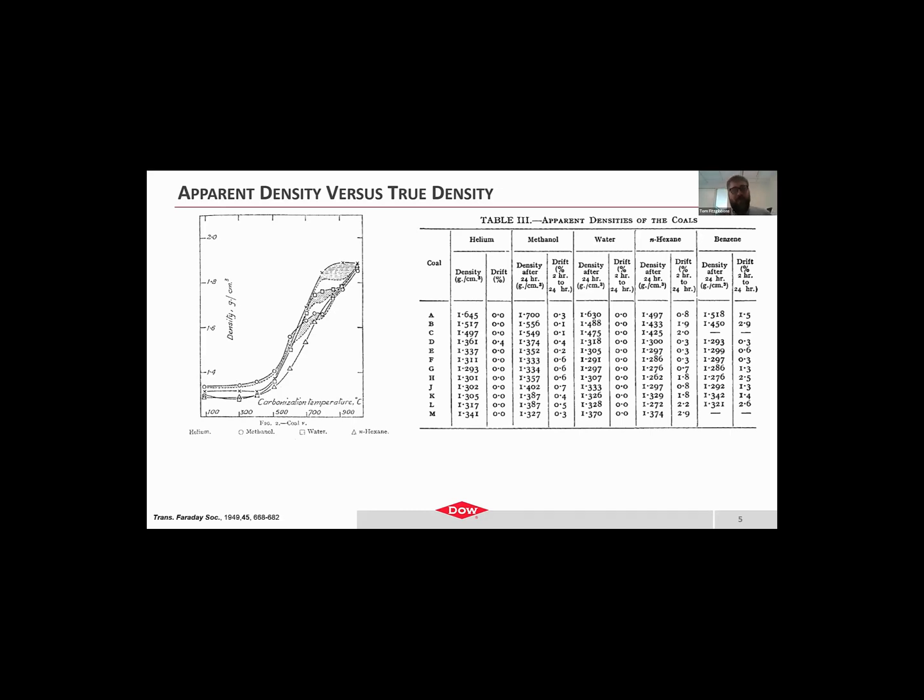And this is an example of Rosalind Franklin's screening back in the 1940s, what they call real density based on helium, and apparent density using different solvents, going from lignite coal down here to a more bituminous coal in these B and C samples to an anthracite coal in the A sample.